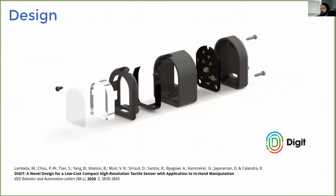Now, what differentiates Digit compared to other sensors that have been published before is that Digit was designed from the ground up to achieve three major goals. The first one was to have a form factor compact enough such that the sensor could be mounted on a multi-finger hand. The second goal was to have a high reliability to support large-scale data collection with hundreds of hours of interaction with the environment. And the third goal was to have a sensor which is easy to manufacture and to maintain.